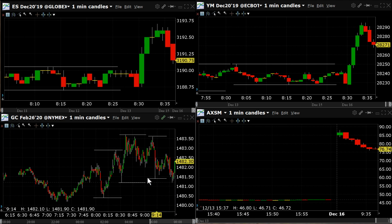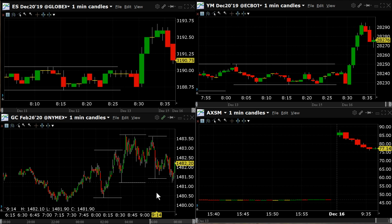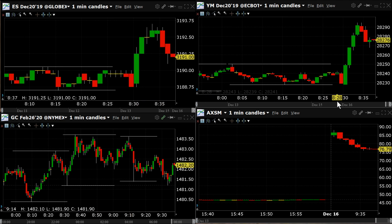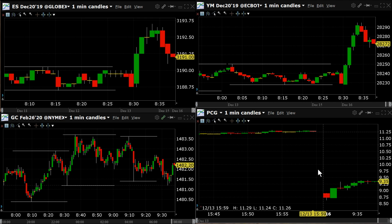Gold reversing right off the key. Basically what that is, is chop mode. We are in chop mode. As you can see, does it look choppy? That's because it is choppy, and it's indicating that with this chop mode code, although it really hasn't done it yet today on gold, or not since we've been tracking it anyway. The whole code today has been a chop mode code, but not that bad though.